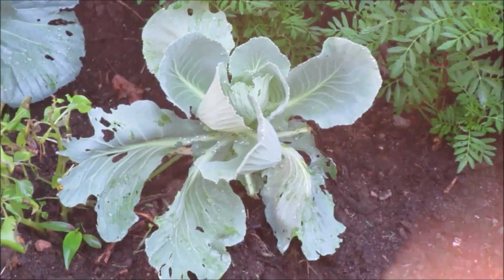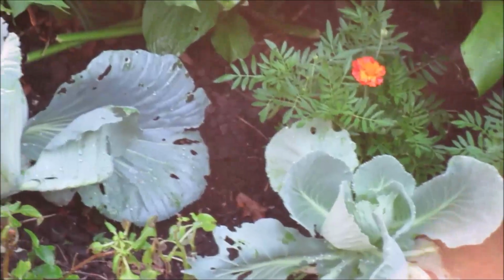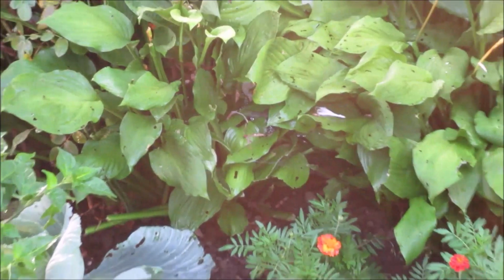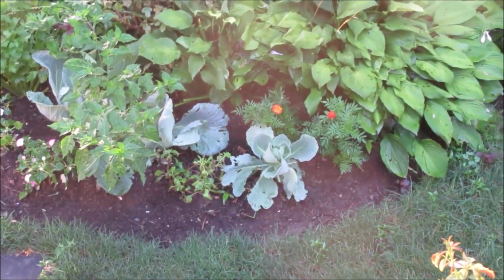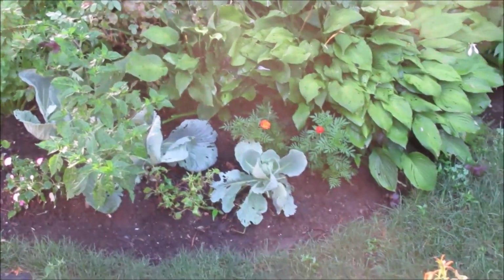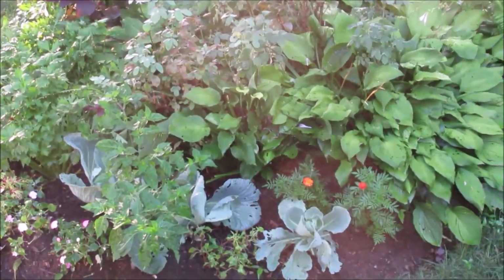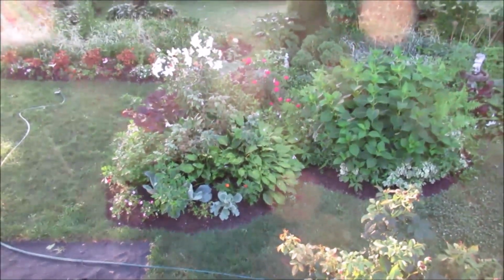I'm thankful for my cabbage here. Yeah, it's rebounding nicely. I am thankful for the food that I'm receiving from my garden. Now, I could focus in on the holes in the cabbage, whatever is eating up my cabbage, or I can focus in on the beauty of the cabbage and enjoy it. Just enjoy how it looks.